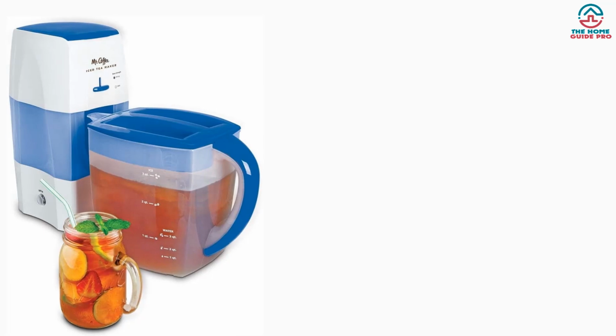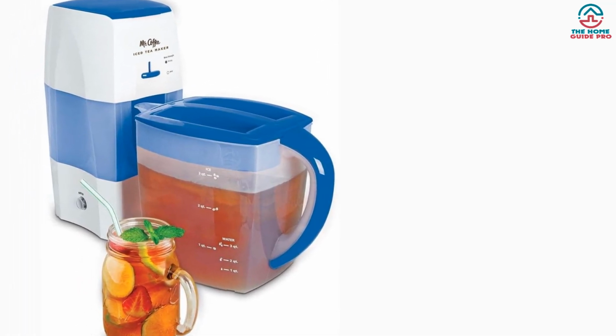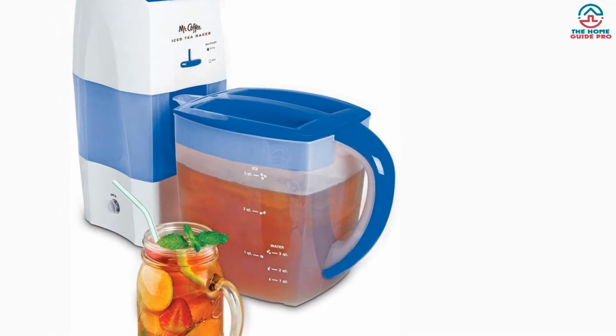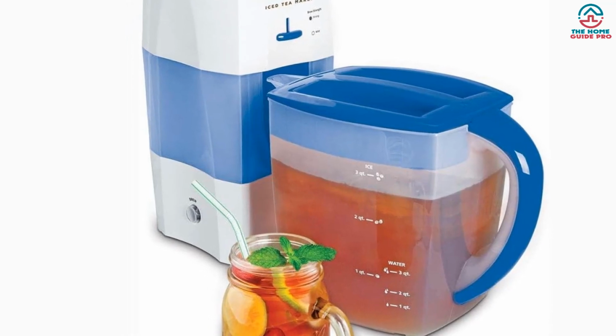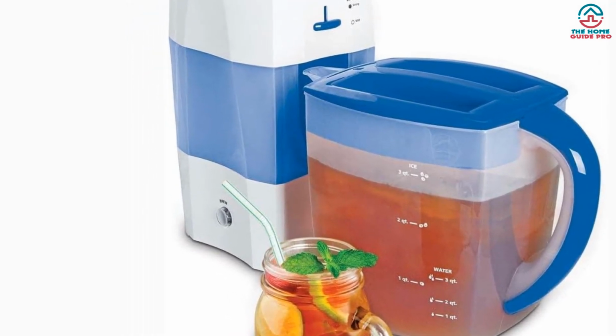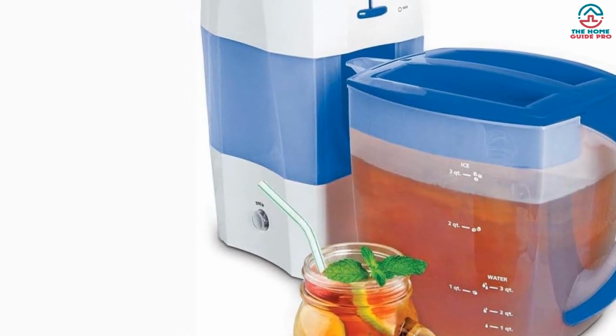The auto shut-off feature ensures safety, and the slim profile doesn't take up much room on a busy countertop. If iced tea drinking wasn't as heavily ingrained in you as good old southern manners, this device also brews exceptional iced coffee. Perfect when the summer sun is too hot for a steaming cup of joe.